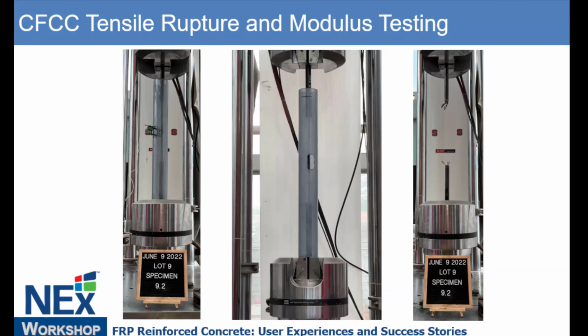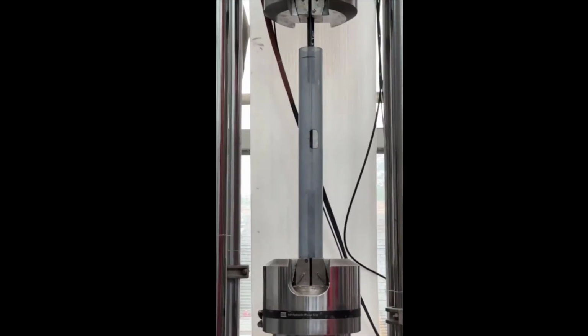This is what the failed specimen looks like. There's no more material in the middle there because it's an explosive, elastic, brittle failure. And if I can get this video to work, you will see an example of a test.